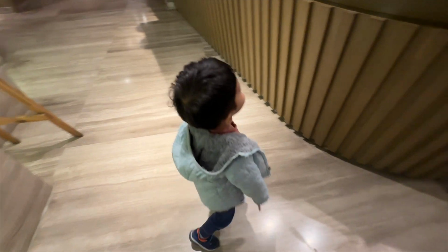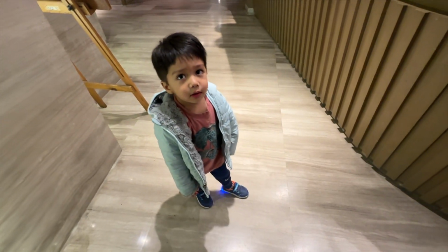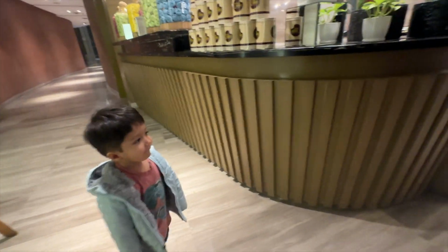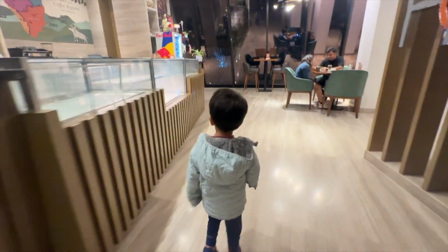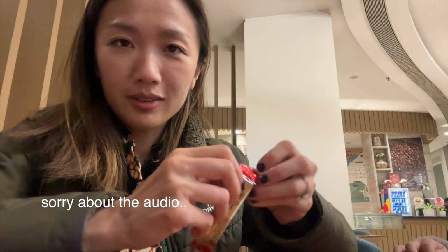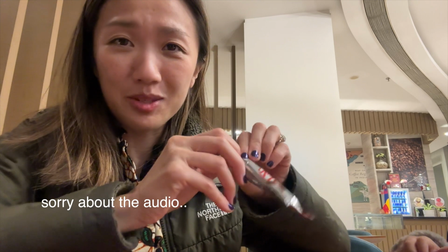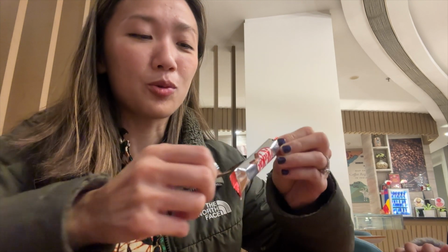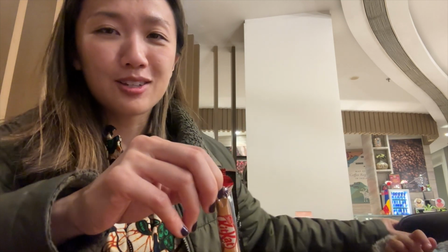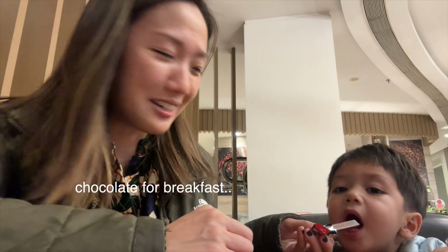Yeah, should we try the ice cream? Okay, it's a cookie. It says cookie. You want it? Should we see what they have? We're clearly too early, but the really nice man at the cafe, even though there's no fruit being served right now, offered us a little Kit Kat because he saw my little friend who was hungry, and I really appreciate that.